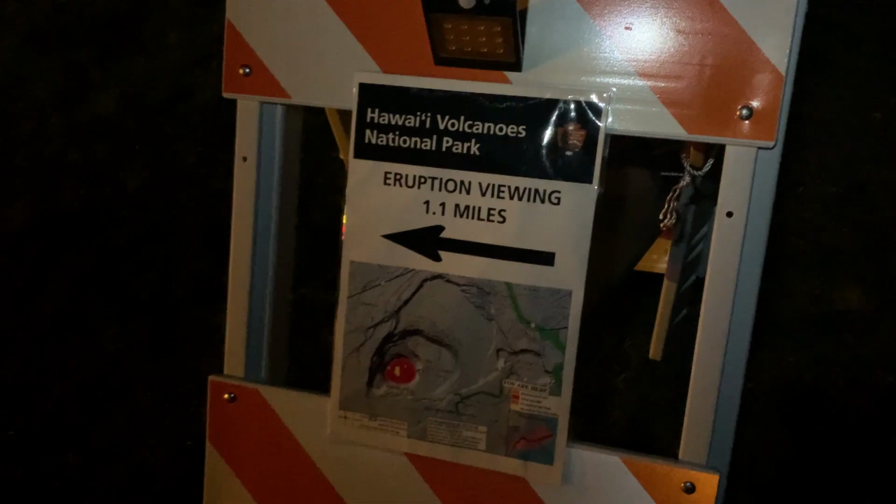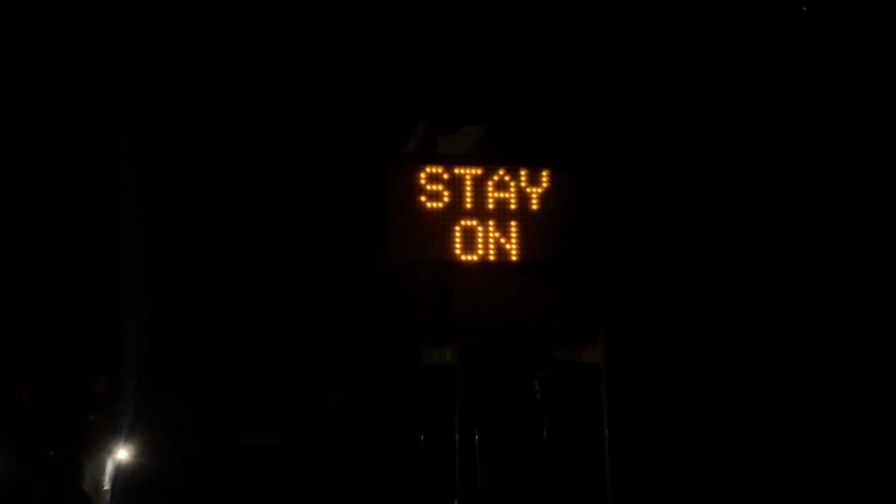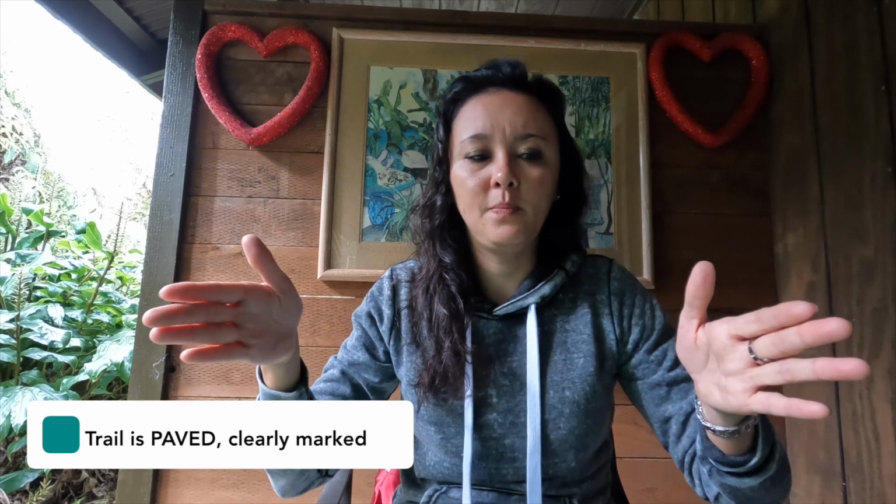Everything is clearly marked. There's pavement, very easy to find. If you're not walking on pavement, you have gone the wrong way. The pathway from the farther parking lot to that first main parking lot that's closer to the viewing is maybe, I'd say about this wide, and it's all completely paved.